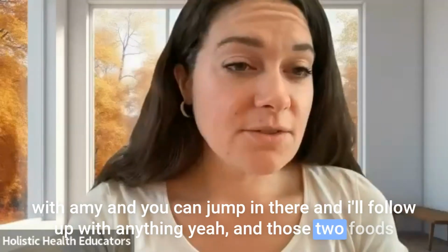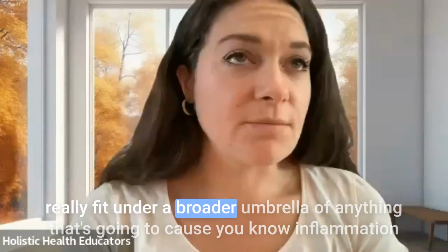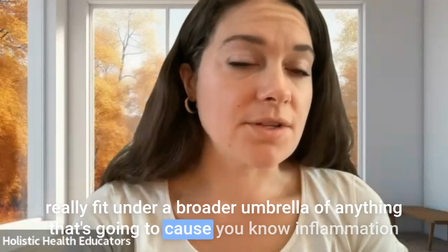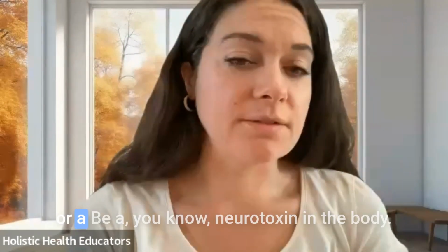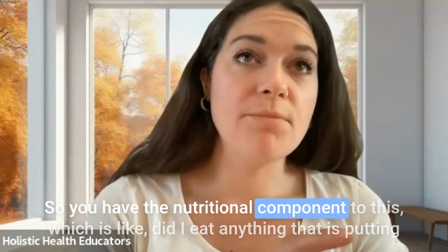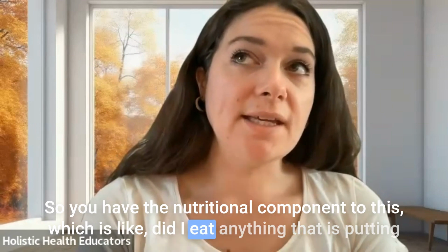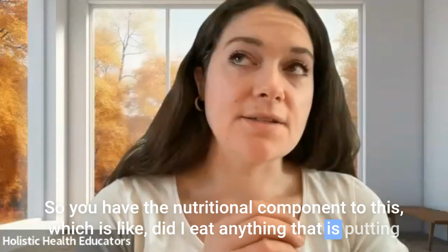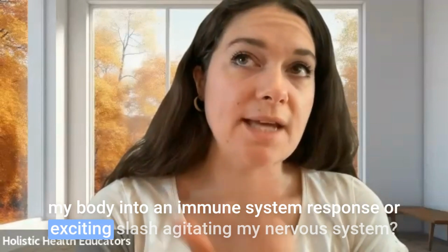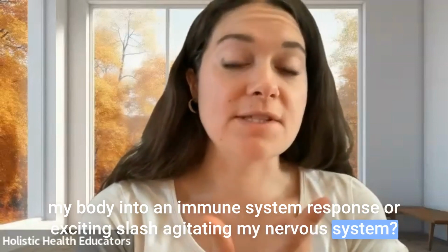Yeah, and those 2 foods really fit under a broader umbrella of anything that's going to cause inflammation or be a neurotoxin in the body. So you have the nutritional component to this, which is like, did I eat anything that is putting my body into an immune system response or exciting slash agitating my nervous system?